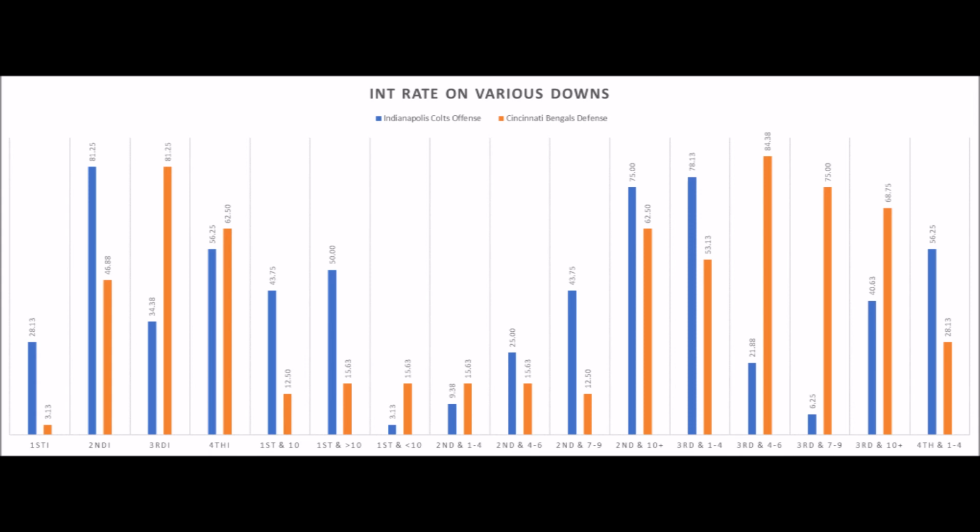So overall, how do I feel about this game? Well, I still think that this is a Bengals victory. There is a chance the Colts could win this. I mean, that's the biggest thing I just want to get out there, is that this is a pretty evenly matched game when you look at both these teams from the standpoint of putting points on the board versus having the defense to prevent points.